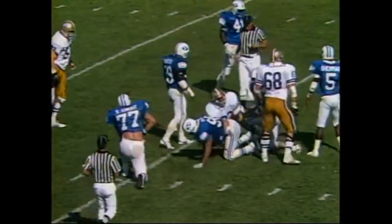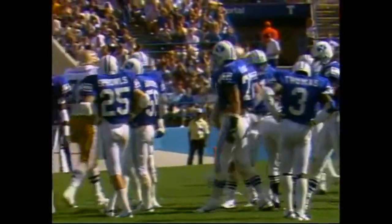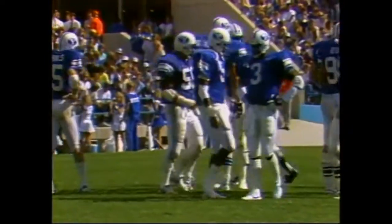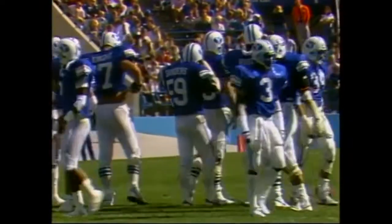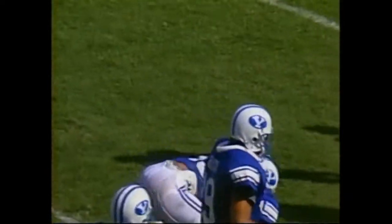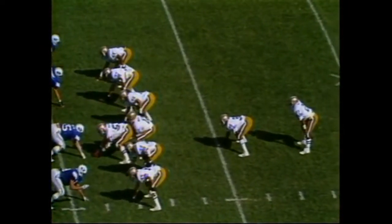Good job there by Mark Sherman coming up from his strong safety position and making the play. Weathersby, the ball carrier. Got some good yards on that. The running game keeps that clock going, and it's in BYU's favor now. With 6:06 to go in the third quarter, the Cougars ahead 24-3. Washington 2nd and 4 at the 49-yard line of the Huskies.